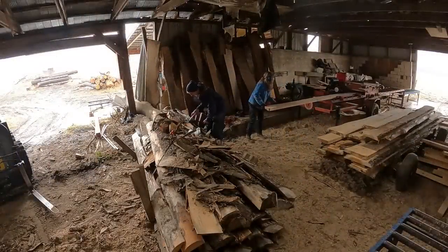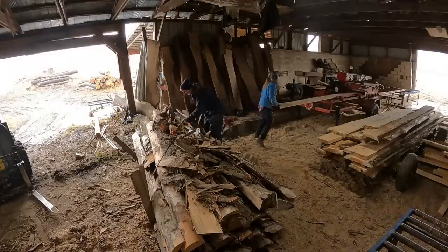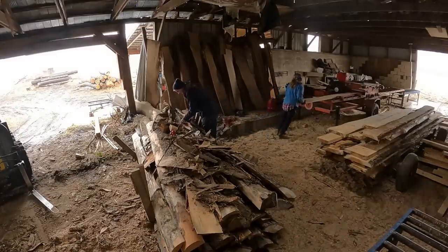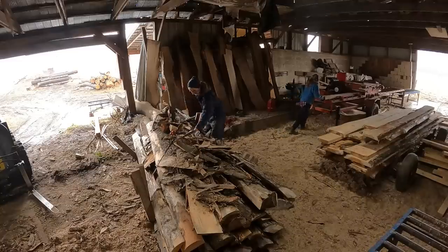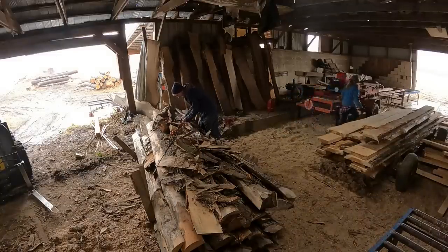So here we are in the sawmill this afternoon. Brenda's running the edger, and I'm just putting the banding on this pile of slab wood. I threw a bunch of old bark on top too, and this will all go to our wood fire, and I'll cut it up and we'll burn it all.